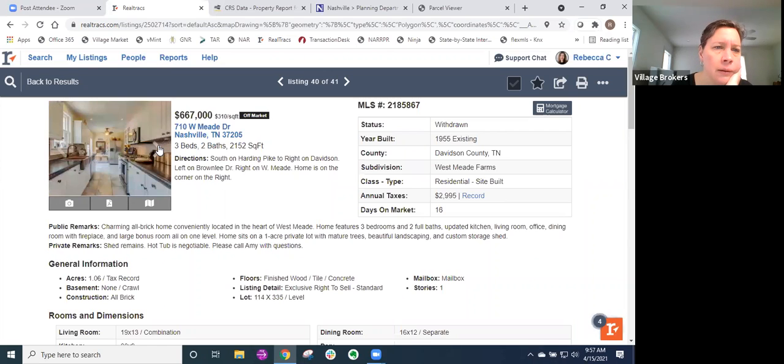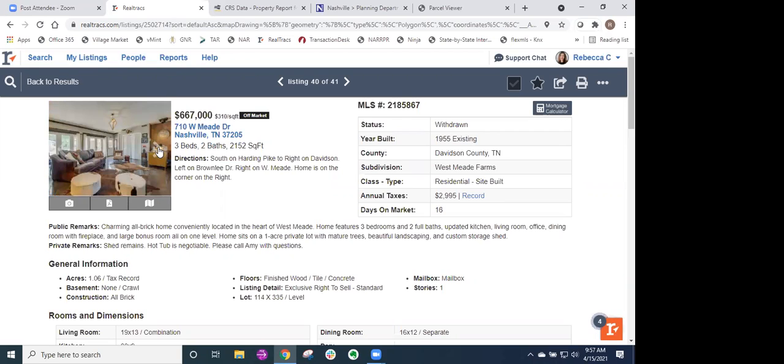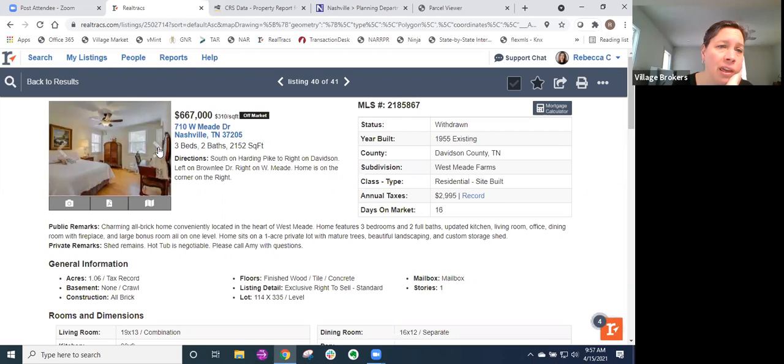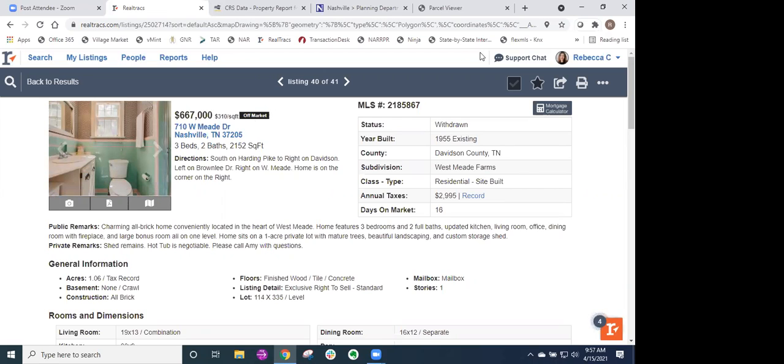Yeah, that's been redone. Interesting. That's updated. Look, it sold, they pulled it off the market at 310. But there's the original bathroom again. Do you see where we're all going here? Bye, Cindy.